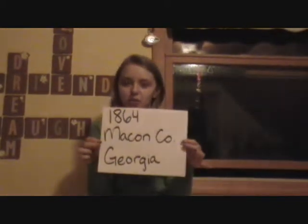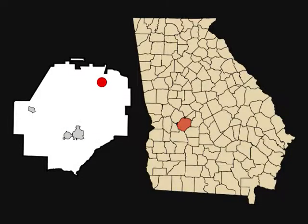Andersonville Prison was built in 1864 in Macon County, Georgia, near the city of Andersonville, about 2.5 hours outside Atlanta. It was built to house a large number of federal prisoners who were formerly kept in Richmond, Virginia. Originally, the camp was 16.5 acres, but in June of 1864, 10 more acres were added.